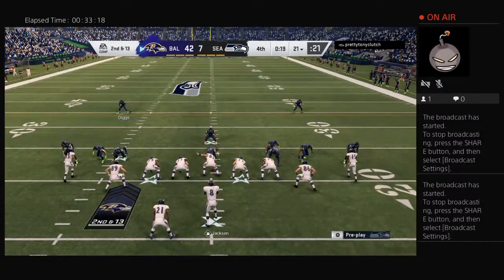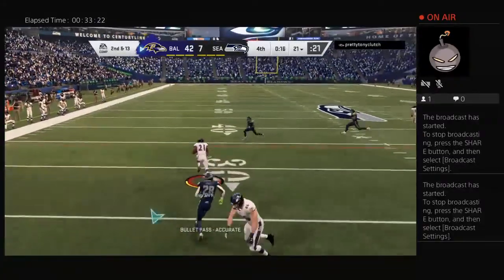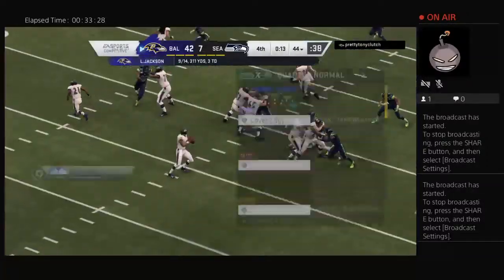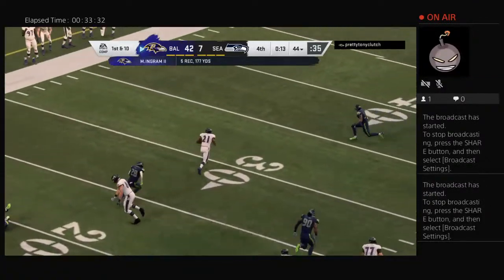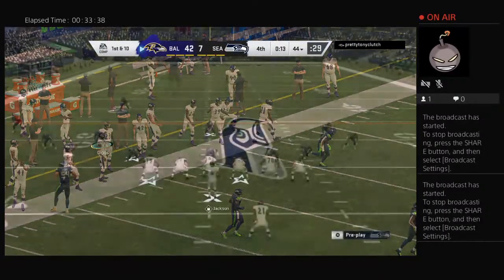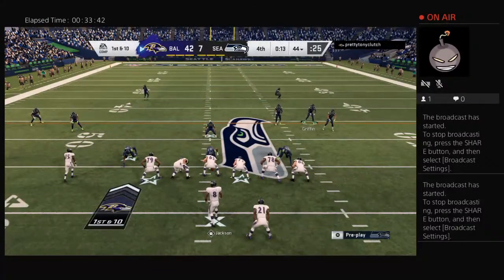54's Mike. 54's Mike. Oh, Jackson's going to throw it. He's got it to Ingram, complete. 23 yards the pickup there. It's a gain of 23 yards. First down, Ravens. Now the wolf. Check Mike 54. Mike 54. All right.